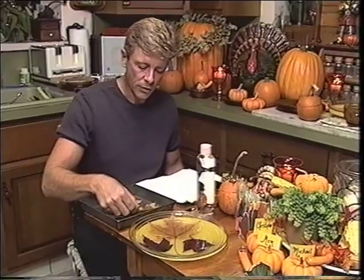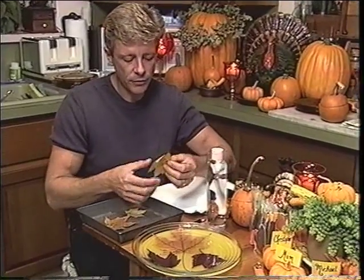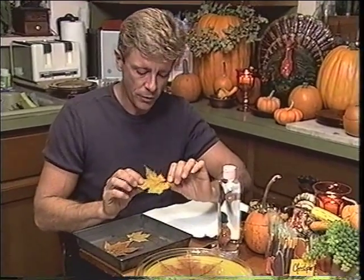Another creative way to dress up your table is this seasonal leaf plate. In a few simple steps, I'll show you how to bring this into your home. The first thing you'll need is a tray and fall leaves. If you can't come across the fall leaves, I had these sent to me from up north.